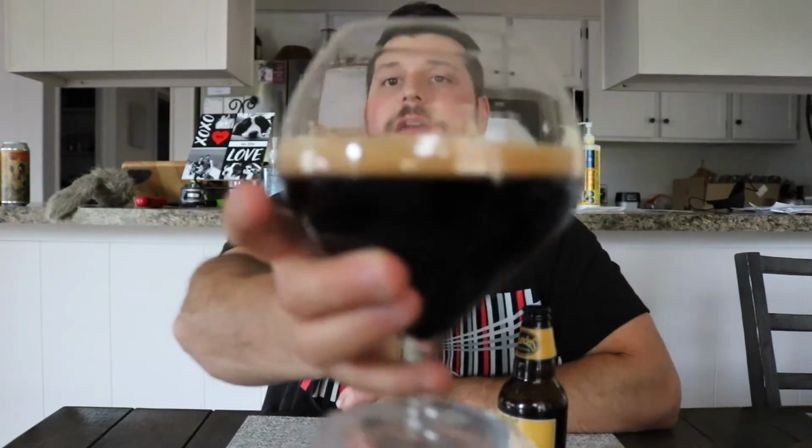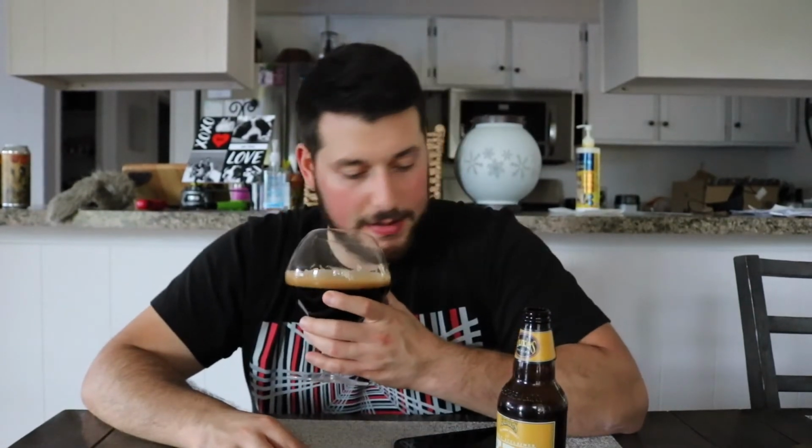This is 12%. Some of the other KBSs were 11%, if I'm not mistaken, so this one has a bit more beef to it, I think. But that's a great looking beer. It's kind of sudsy, sticking to the glass. Again, that dark tan, mocha, chocolatey, fudgy looking head, guys, sticking around pretty nicely. Let's see if it dissipates a little bit. But let's go to an aroma.